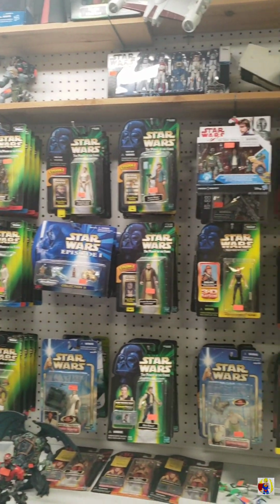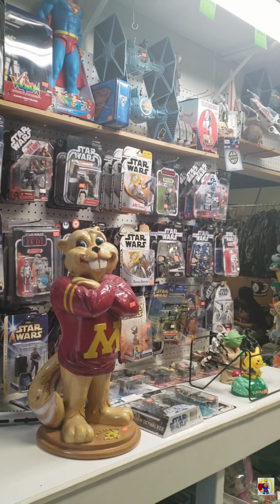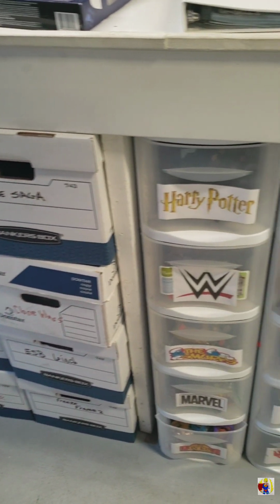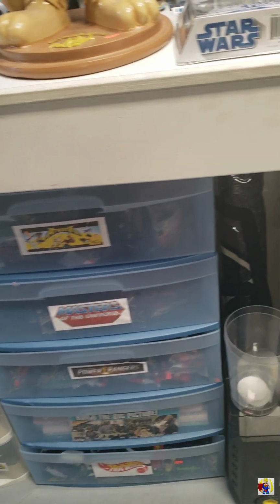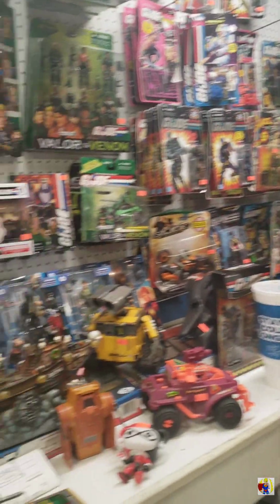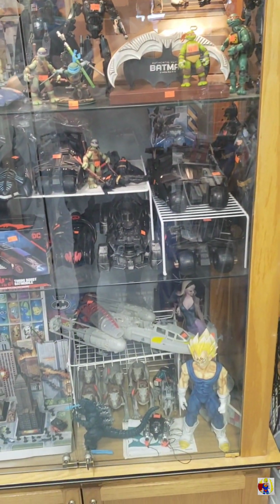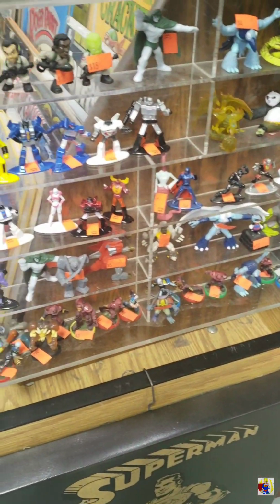And they do have an area full of 3 3/4 Star Wars figures. And these boxes and bins are labeled with different figures in them. I think a lot of them were carded. I didn't really check the bins. And here's some G.I. Joe figures, 3 3/4. And another display case with a variety of different figures from different brands. A lot of little figurines.